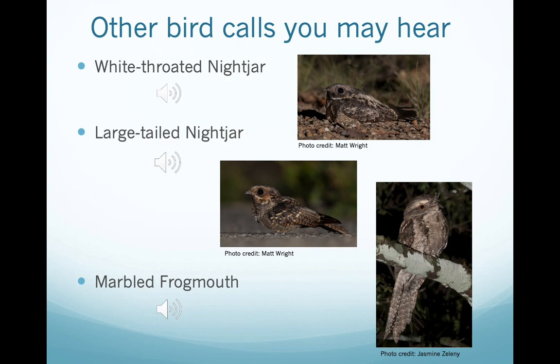Now they have a range of vocalizations, and there is quite a difference between the female and male vocalizations in this species. Now I'm going to play two different calls, and I'll play the male and female call of each of these. So the first is the gobble bill clap call, and the other call is the kooloo call. So I'll play those for you now.